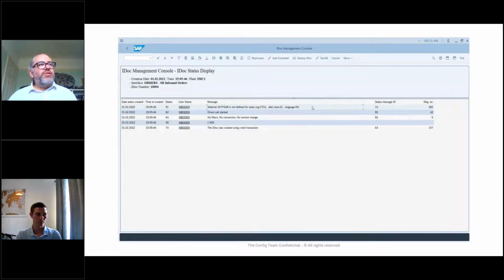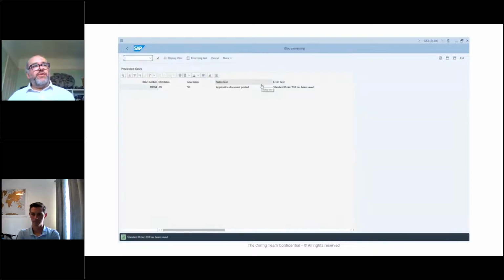So in this case, we're back over in the error queue, and we're going to display the IDoc. At this point, we'd typically jump in there and make a change to the IDoc to correct. We could potentially get the customer to resend as well. Everything's been corrected and we hit reprocess again. And sure enough, status 53, the order's now been created.